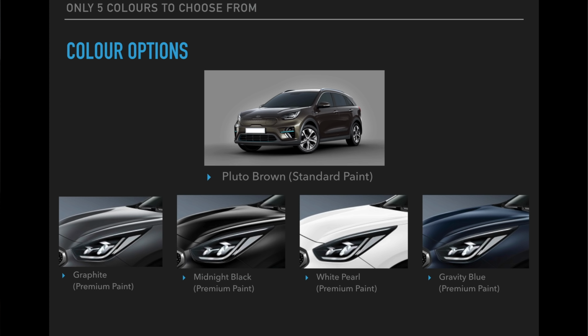So first of all, in terms of colour options, there's only 5 colour options available. By default is Pluto brown colour. And it's kind of weird. In some pictures it doesn't look very good. In this picture I think it doesn't actually look too bad. I personally wouldn't want Pluto brown, but it doesn't look too bad. Then the other 4 colours are all premium paints. So the Pluto brown costs you nothing. Everything else is £595 I think on top of the price. So for me, my colours in order of preference would be Gravity Blue, followed by the Graphite, then I think maybe the White Pearl, then the Black, and then the Brown. But you're quite restrictive on colours in terms of what's available in the UK. There's no reds or silvers or anything.